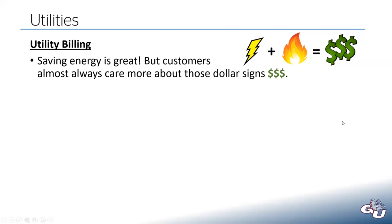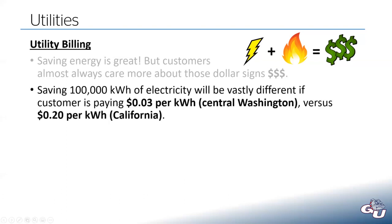If you do a project and you save, say, 100,000 kilowatt hours of electricity, and we'll talk more about kilowatt hours in a moment, saving that amount of energy will be very different if your customer is paying 3 cents per kilowatt hour. We see that in central Washington, where they have hydroelectricity all over the place. Electricity is the cheapest in the country there, versus California, where they may pay 20 cents or even upwards of 30 cents. So for 1 unit of energy, you could be paying 10 times as much depending on where you're buying your power.